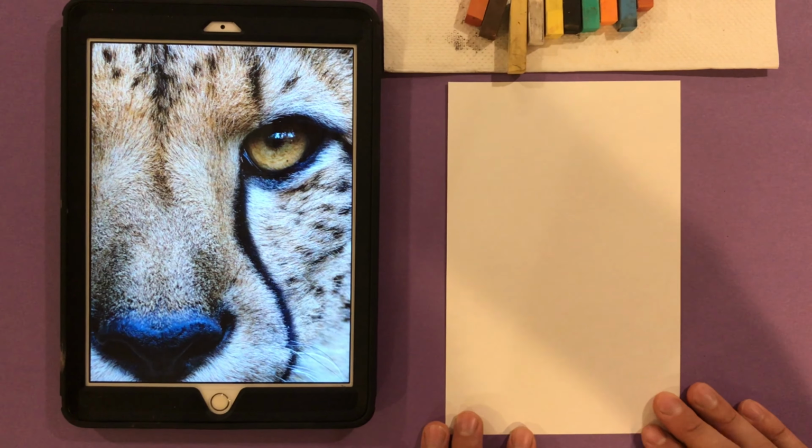So notice I'm just kind of sketching a little bit. I'm not pushing too hard. There's not going to be a whole lot of erasing in this project. Now pastel can smudge, so notice here I purposely smudged the paper just to show that there won't be a whole lot of white when you're done. We're going to cover everything. So don't worry about the smudges.